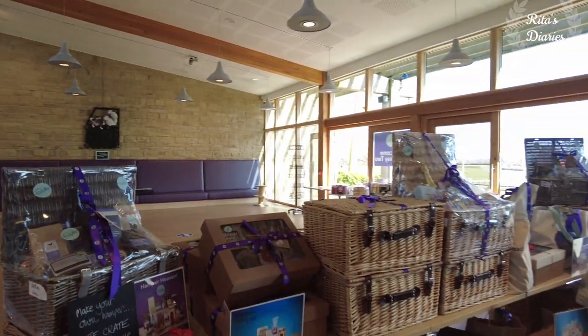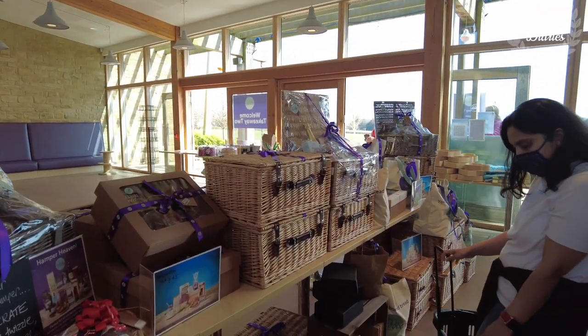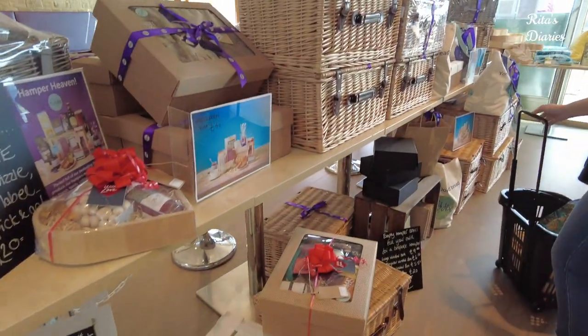You can plan your own gift boxes here, or you can choose one of these. They're really so pretty.